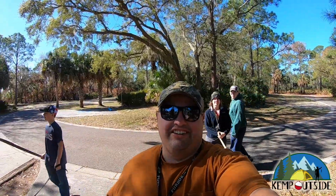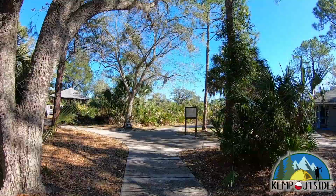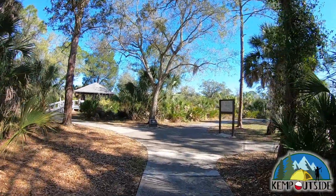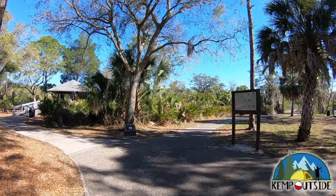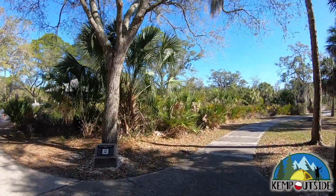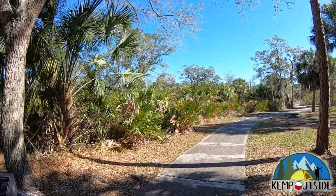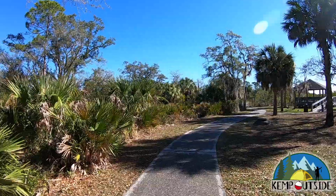Hitting the Otter Trail. The Otter Trail is a 0.6 mile trail that's a loop that leaves from the parking lot near the Nature Center, and it brings you right out at the playground, also near the Nature Center.